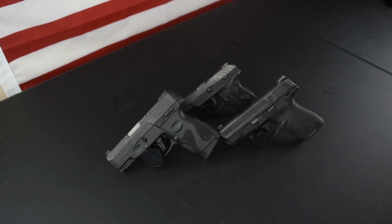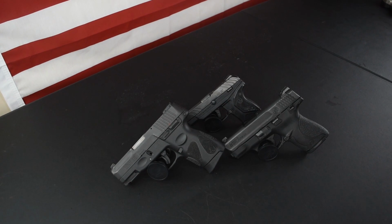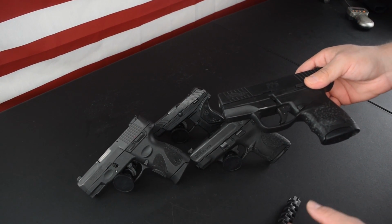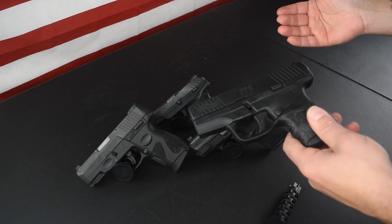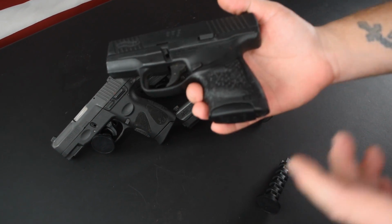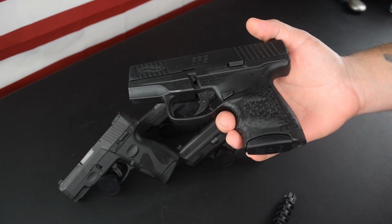All right, and then coming in to take the number one spot once again is the Walther PPS M2. Guys, this gun recently dropped in price, which makes me think they have some kind of a new model maybe coming out or something. I don't know, but just saying, anywhere from $269 to $300.